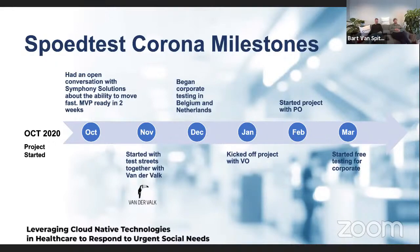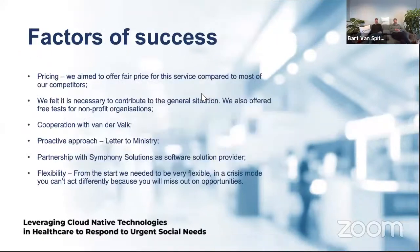And lastly, in my opinion, for the start, we needed to be very flexible. In a crisis like this, you can act differently because you miss out on some opportunities and so on. So we invested a lot of effort and a lot of money in our platform and in processes to make this happen. If we hadn't done this, we wouldn't be at the position where we are right now, in my opinion.